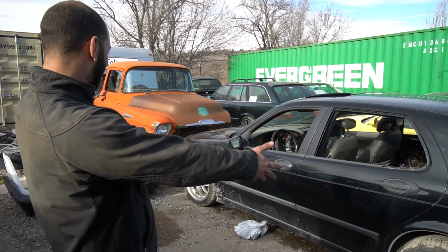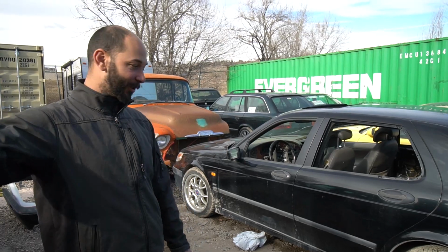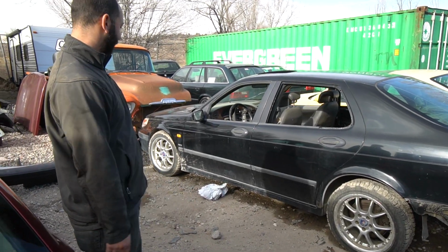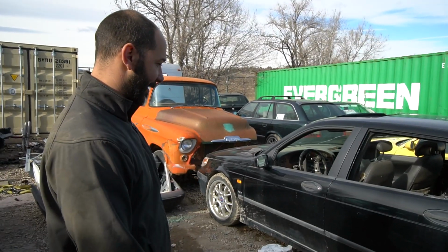But anyway, we got some deals. So these are called BBS RK2s, and those are the RK1s. These are 2-piece, and those are 1-piece. Brent was like, "Oh man, those are heavy." And I was like, "Whatever, dude." But either way, we got some wheels to at least put on it.